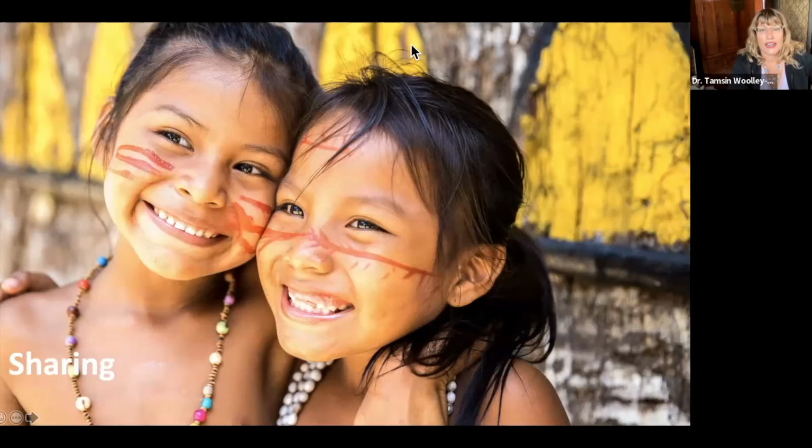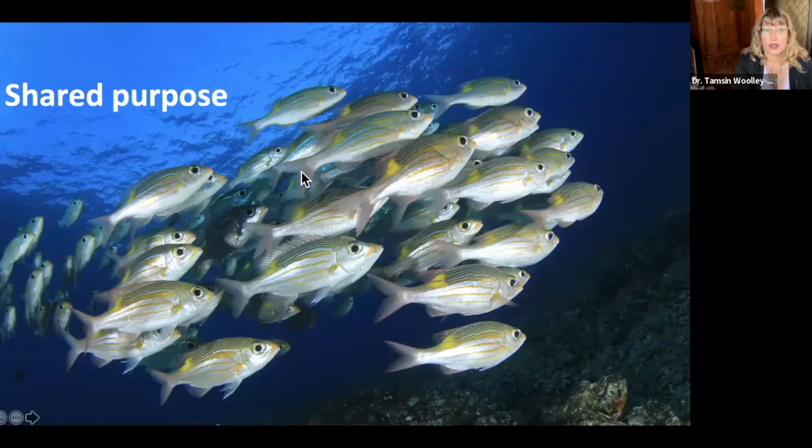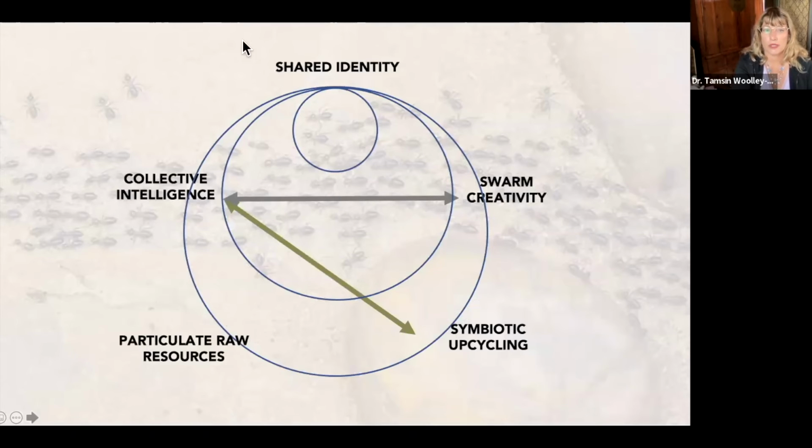So what's important here is we have to have that sharing. Collective intelligence can't work without it. If you're going to show up and contribute to a whole and then you don't get an equal share in it, why would you do that? And that shared purpose as well: you have to be contributing to the same thing and have the same goals for the superorganism to operate with collective intelligence.